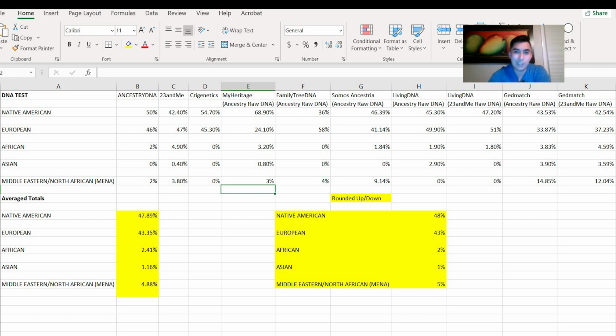Asian, like I said, I've done my genealogy, and I've never really found Asian ancestry on anything. So I would say Asian is probably just trace amounts of Native American DNA that's being confused. So I would say probably 49% Native, 48% Caucasian, or 43% European if you want to use the MENA. But yeah, it's pretty interesting. That's what it looks like.